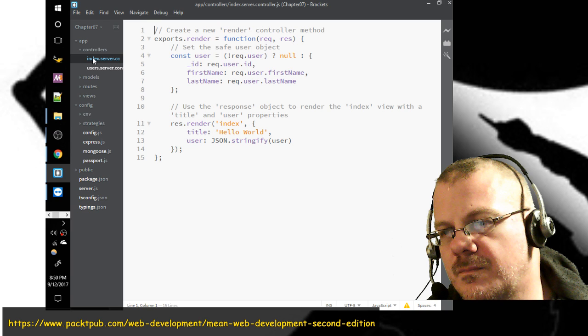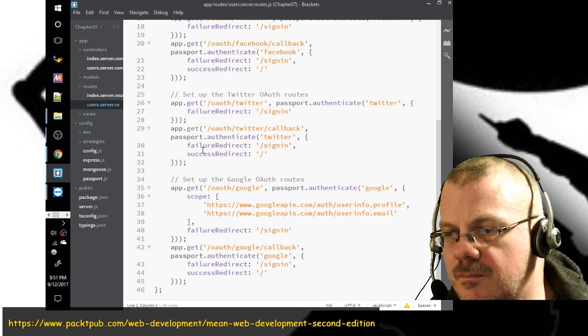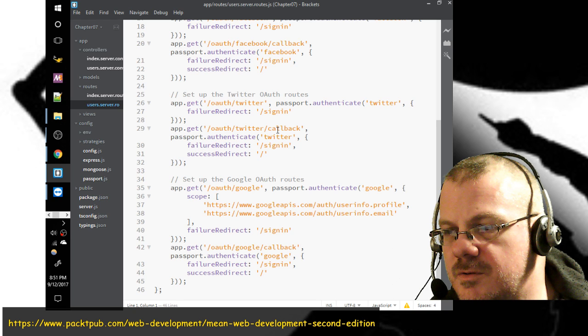What I'm looking for specifically is where it's giving us that loading message, since that's what we keep seeing. I thought that would be a good clue. Could see where that's coming from. It's probably under routes. These might be worth looking at. Yeah, app get OAuth Twitter callback.